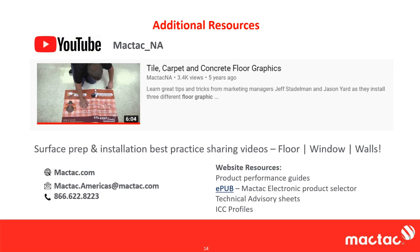Our technical advisory sheets are basically the best practice sharing for an application, whether it's adhering graphics to drywall or sidewalks. The technical advisory sheets are there to help you with the years and years of experience that we have gotten in selling and working with customers on these particular products. We also have a fantastic area for ICC profiles that is constantly being updated, and as new software platforms and new models of presses come out, we try to do our best to keep the information up to speed on our print products to make it easier for you to get the best result with the lowest amount of ink right out of the gate.